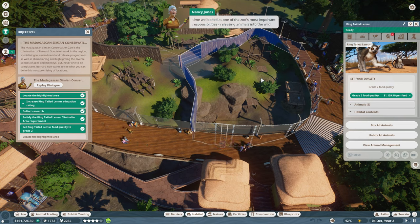Now, I think it's time we looked at one of the zoo's most important responsibilities, releasing animals into the wild. You see, when we feel an animal is ready, we can release them into the wild. But what makes an animal a good candidate for release? Well, their age is an important factor. I mean, we can't release an animal that's a juvenile, just as we can't release one that's gotten too old. They'll also need to be fertile. After all, the idea is to repopulate the wild, so the best candidate will have a high fertility gene.